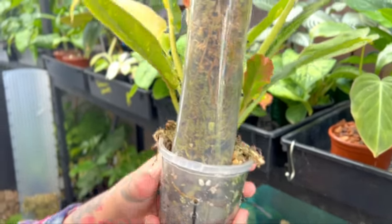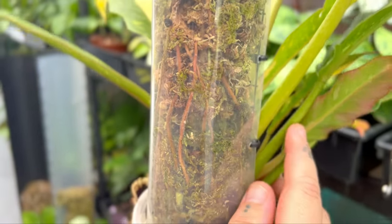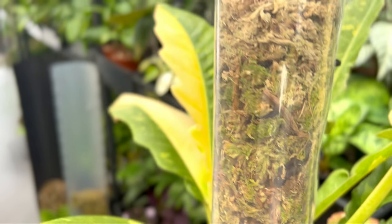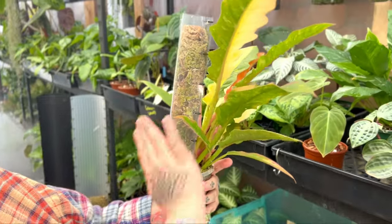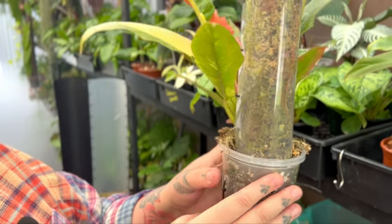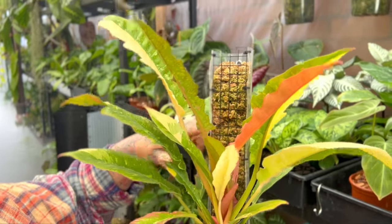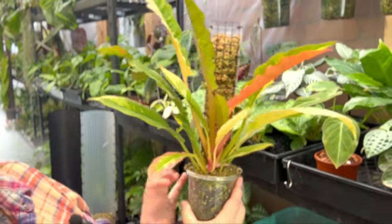If you look at the back here, this plant has been on this pole for almost, I would say, close to a year now, and the roots have almost reached up to the top here. And it is incredibly happy. It's latched onto this pole so well and is so well rooted in. I don't think I'm ever going to be able to take it off, but I don't want to. The point of having it on here is so that it can support it and continue to grow all the way to the top, which it will eventually, but also keep it in a downsized pot.